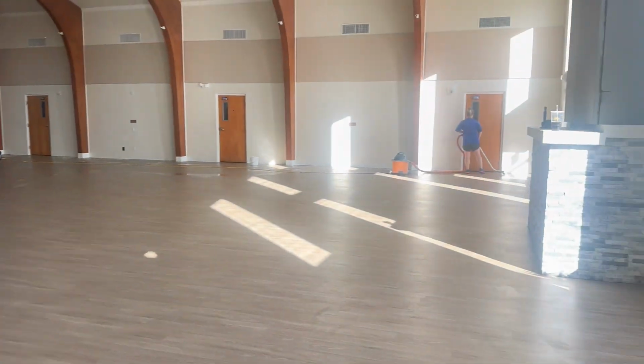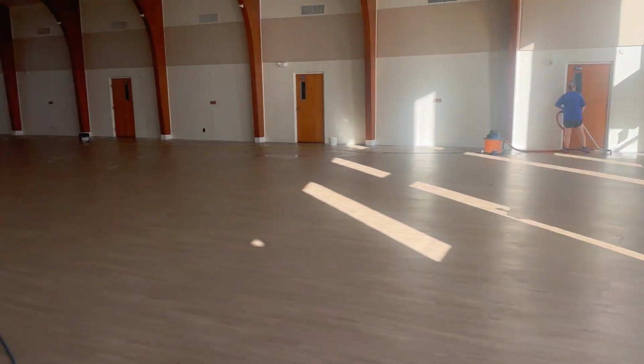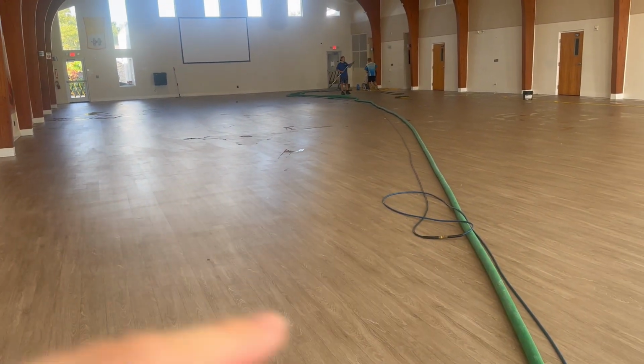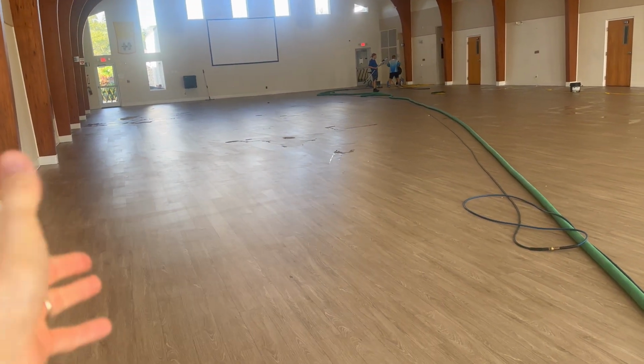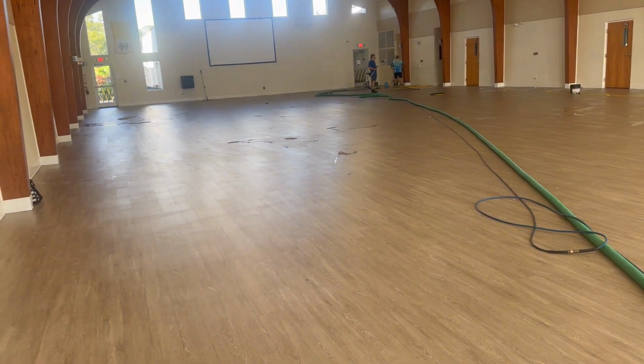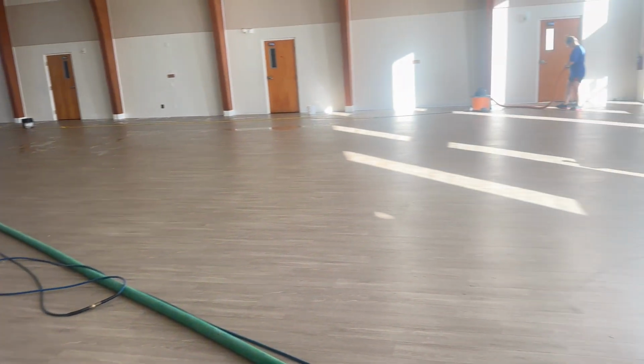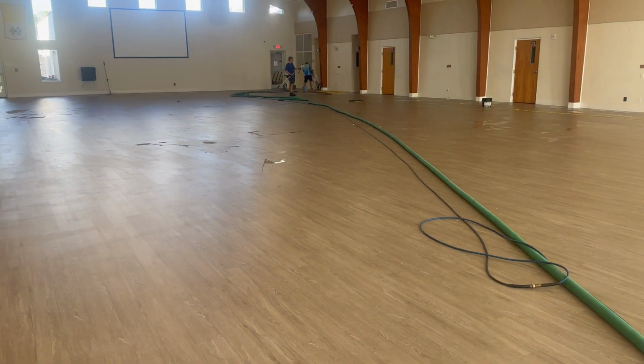Becky's just finishing up that little corner where we had to touch a few things up. And you can see all the residue on the floor from us going back and forth. So there's no way you could just mop this once and then try to put wax on it. Some people might, but that's really gonna affect your end result here. So, all right, let's go.